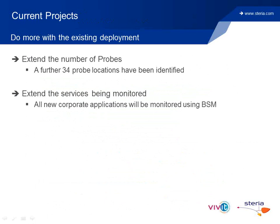We're going to extend the services being monitored. So all new corporate applications are now monitored using Business Service Manager. We roll that out. They're built in as part of the applications going out. We're going to rewrite a number of our less stable transactions. Over time, as the applications have upgraded, we've actually identified a couple of the transactions that are becoming less stable, and we will actually put those back into our testing service line to have those rewritten. And we're also extending this out to a number of customers. We work with a number of UK customers who are already using this, and we're extending that out to a wider range of customers.